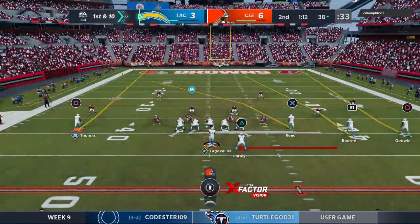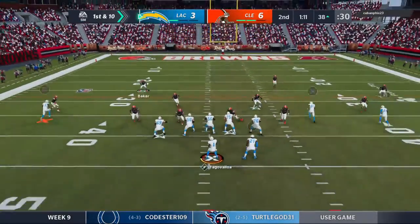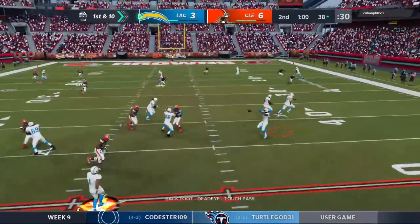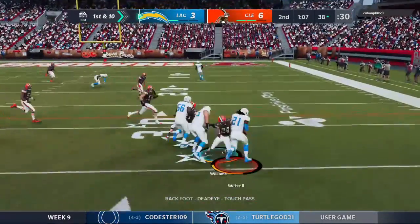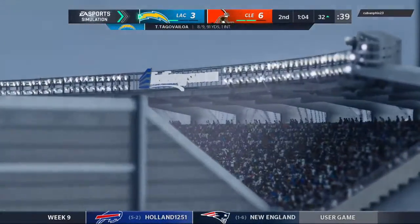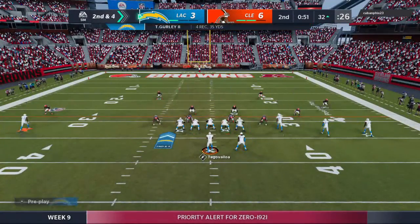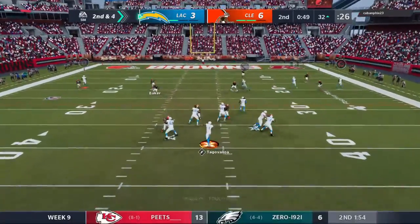This offense finding its legs now. Here's another 1st and 10. Here's Tagovailoa to throw, and they'll set up the screen to Gurley. A nice little screen. They get 6 on 1st down. 6 yards was the pickup on the last completion, so here's 2nd and 4.